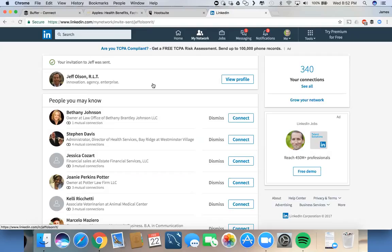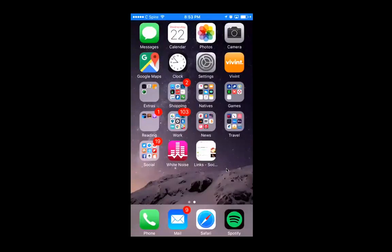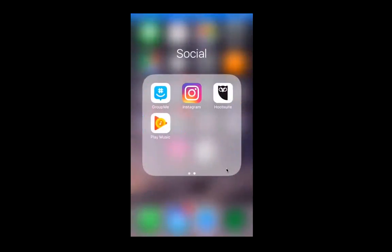Okay, so there you go, how to leverage LinkedIn. I'm going to hop over to my phone real quick and share this. I wanted to talk about how to get the most out of Instagram and how to tell what's going on pretty clearly on the platform, because remember, hashtags are your friend when it comes to connecting your content with other people. So let's go over here to Instagram.